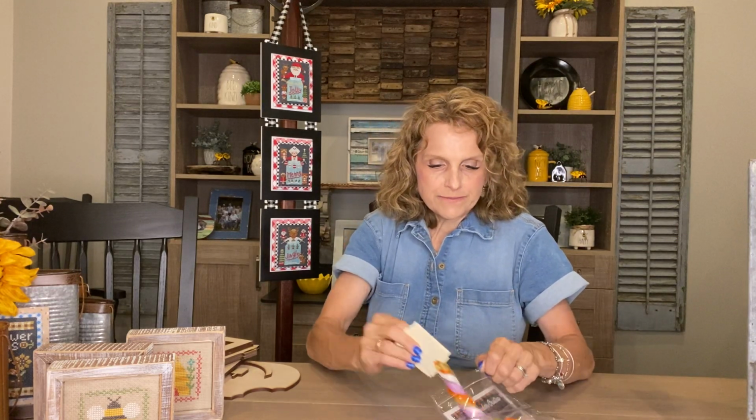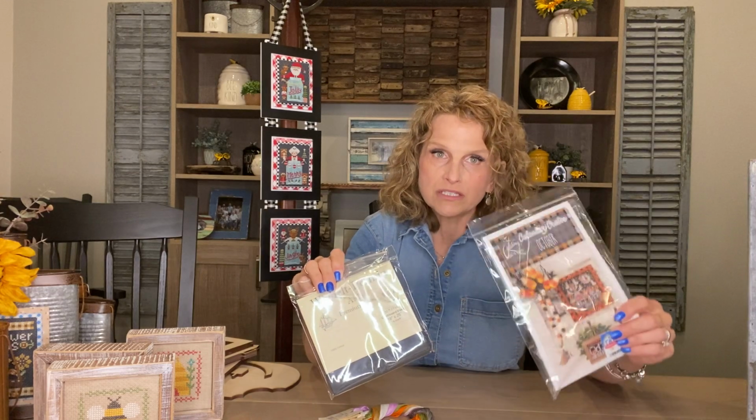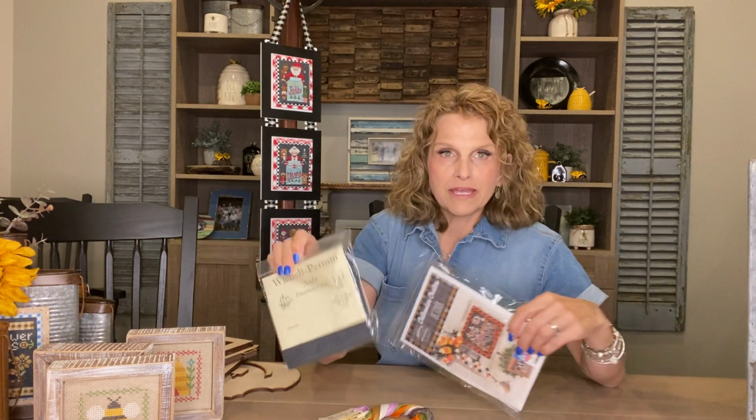I also got October's calendar crates because I'm in that club with Fatquarter Shop. So with this one, in the club, you get the floss, you get Ada 14 count chalkboard. There's 2 different ways to be in a club. You can get just the chart, or you can get the whole kit.